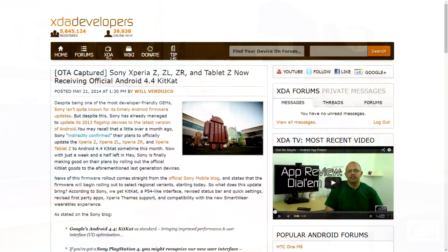First up, device updates. As of this week, Sony has gotten around to rolling out KitKat to their 2013 flagship devices, including the Xperia Z, ZL, ZR, and Tablet Z. According to Sony's blog on the subject, they've revamped the user interface to be somewhat similar to the look and feel of the PlayStation 4, which is nice if you like that sort of thing.